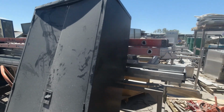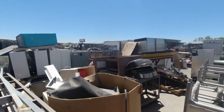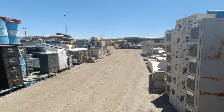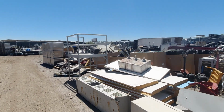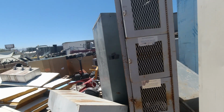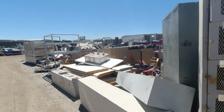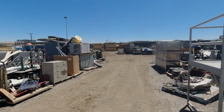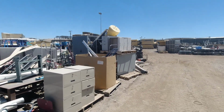What's that? Got some metal shelving. They got lockers, like old work lockers or something. Victoria's Secret. Lock your locker. Pretty neat. I'm gonna turn this off here and just do a little more looking around, and if I see anything cool, I'll turn the camera back on.